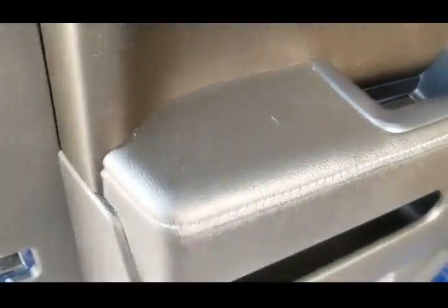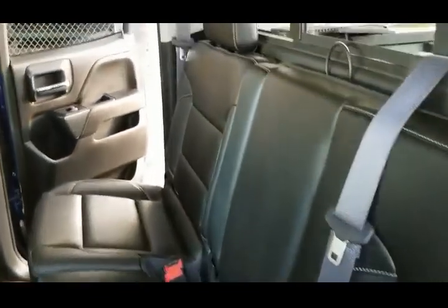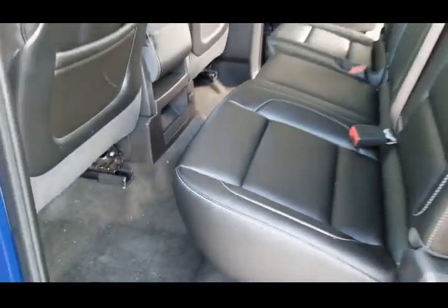Okay, we're taking a look at the rear door panel on the driver's side. Really nice condition. Look at the armrest. Beautiful shape. Taking a look at the rear seat. Rear seats are in beautiful condition. Leather looks really nice. Rugs are clean. Beautiful condition.